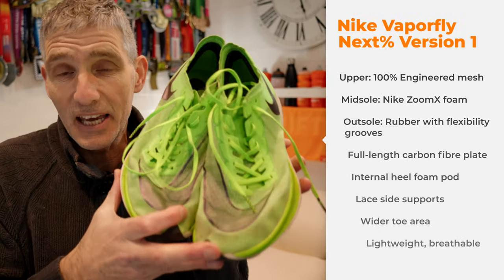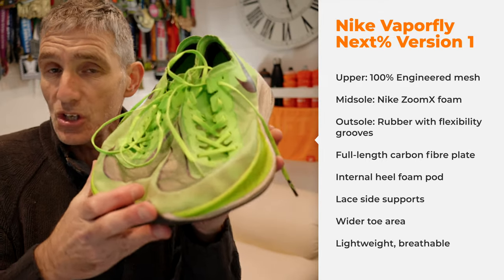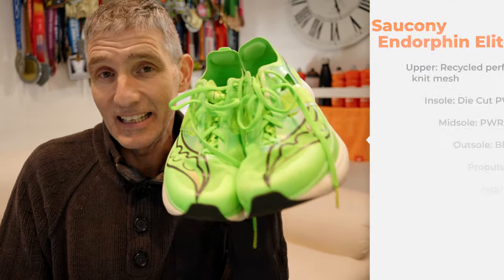The current king of the crop when it comes to carbon plated super shoes are the Nike Vaporflies. These are the Next%. These are version 1 and version 3 has just been released, but I've been wearing version 1 for a few years now. But the latest challenger to the Vaporfly crown is the Saucony Endorphin Elite shoe.